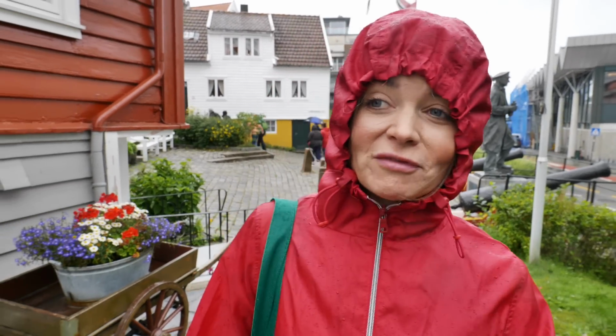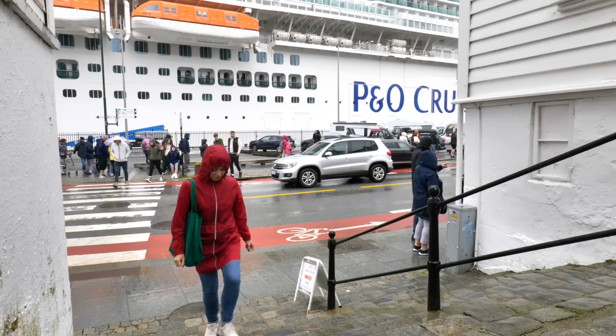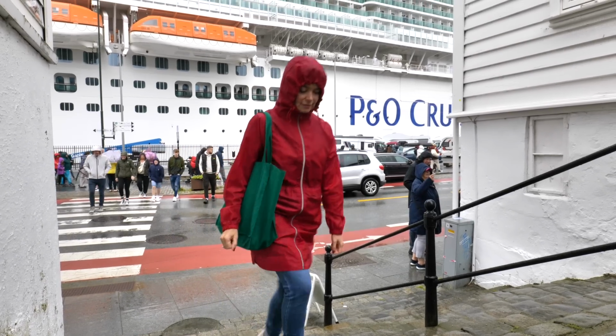I'm wrapped up in my waterproof because it's really miserable, but we've come off the ship and we've decided to come across to Old Stavanger, which is literally just opposite where the ship docks. The houses here are so beautiful. They were actually built between 1820 and 1860, and obviously people still live here, but you're able to just wander up and down the cobbled streets, so that's what we're going to do now.